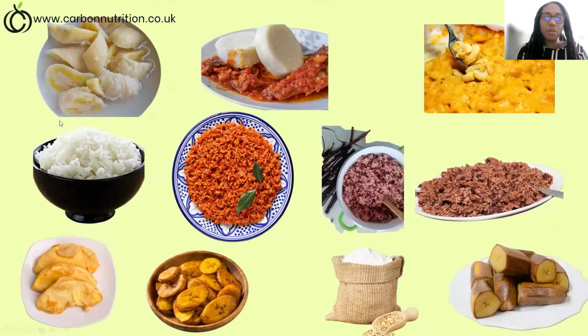So we've got an example of boiled, but it could be fried or baked, green banana. This is boiled yam here, macaroni cheese and macaroni pie. Examples of various different rice dishes: plain boiled rice, jollof rice, wache, rice and peas. Breadfruit is fried here, but it could be boiled. Plantain is fried here, but it could be boiled as well. I've included flour here because this is often used as a thickener in stews, soups and curries.